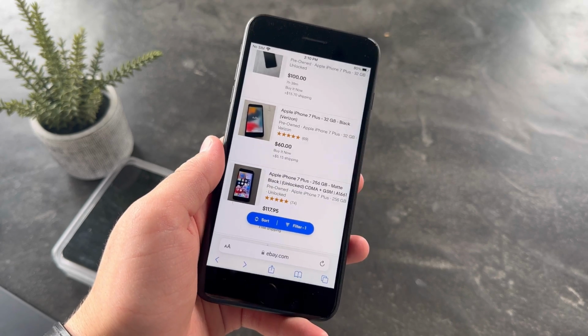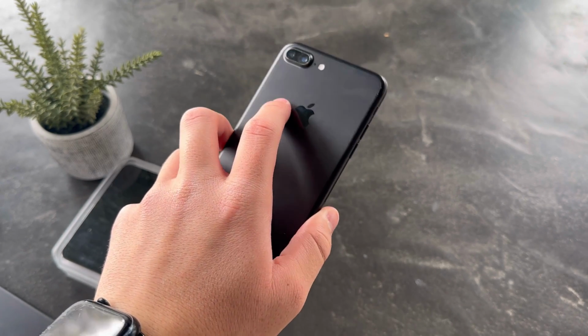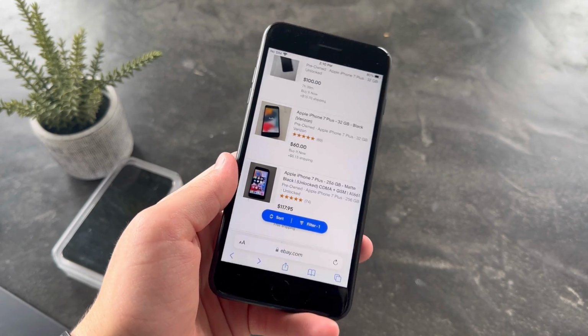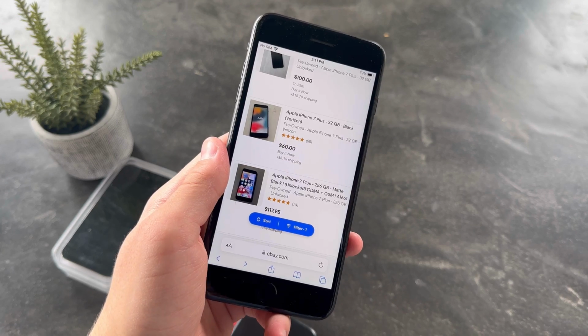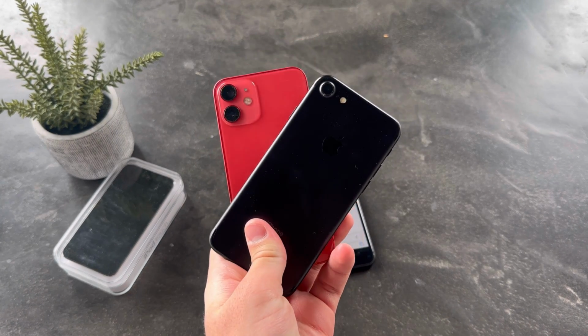Now, if you want to get a smaller phone, I recommend that you go for the iPhone 8 or the iPhone SE2. So the iPhone 8 would cost you about 60 bucks, while the iPhone SE2 would cost you 100. And if you're willing to spend up to 200 bucks, then I would recommend that you go for the iPhone 12 mini or the iPhone SE3.